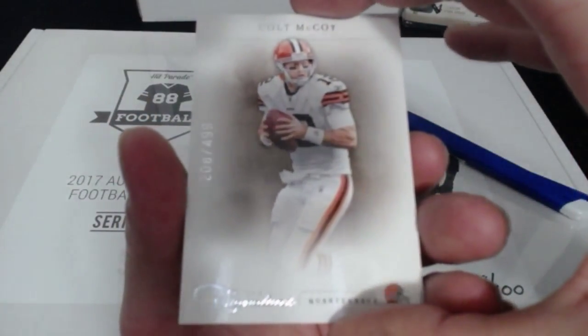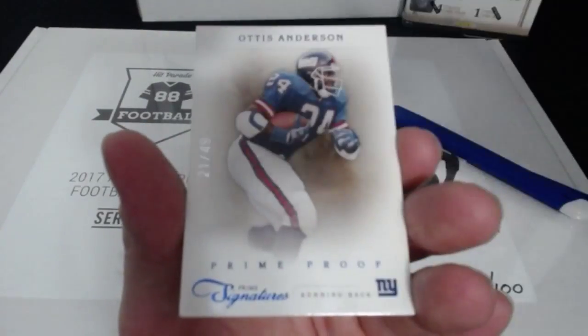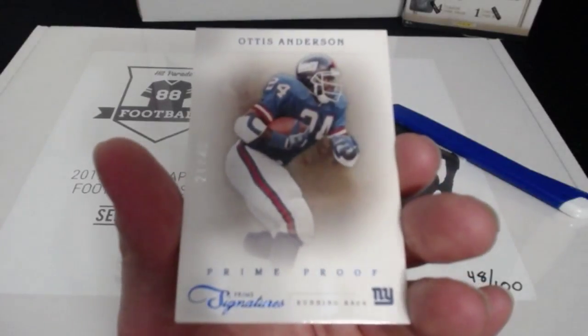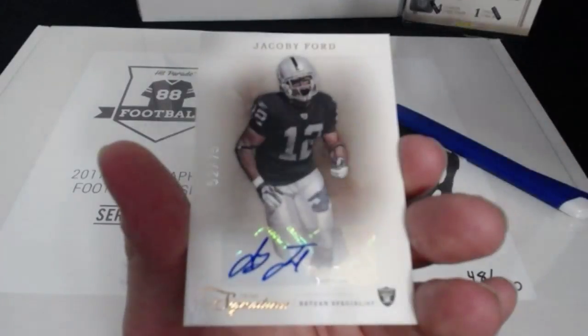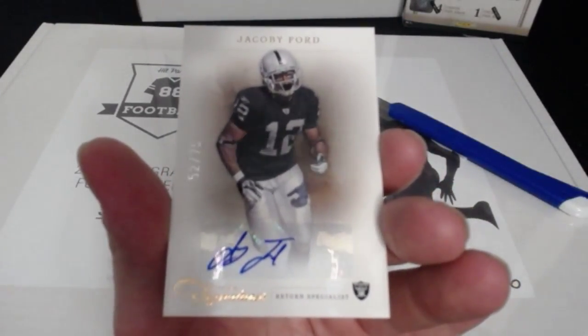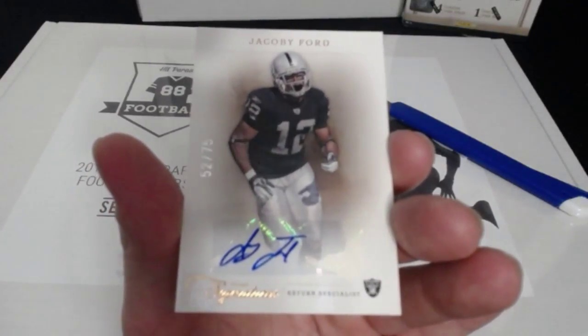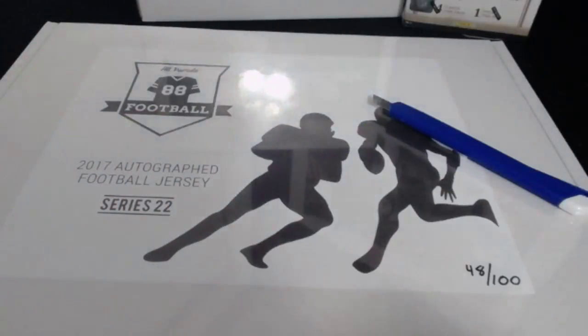Colt McCoy, again, our two base to $4.99. Mr. McCoy and Phillip Rivers to $4.99. Going Otis Anderson for the Giants, proof in a blue variation. Guess kind of the way you want to get him if you're a Giants guy. Race fan, that's you with Otis. And then we'll go Jacoby Ford, bronze variation, veteran, 52 of 75. I thought our eight is Brian Fitz, that is you with Jacoby.